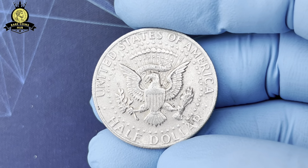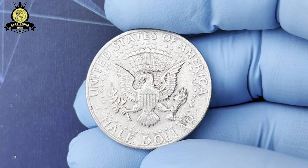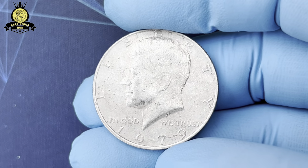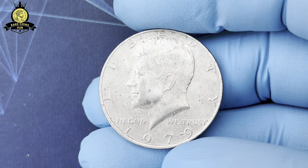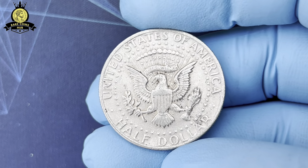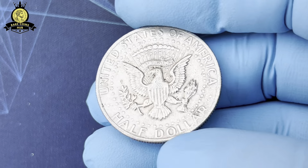What also contributes to the coin's desirability is its survival rate in top condition. While millions were minted, only a minuscule fraction exist today in pristine, uncirculated grades. Coins graded MS-67 or above are exceedingly rare. Professional grading services like PCGS and NGC have reported very few submissions at such high grades, and when those few coins enter the market, they are quickly swallowed by elite collectors, often at jaw-dropping prices.